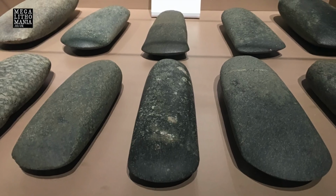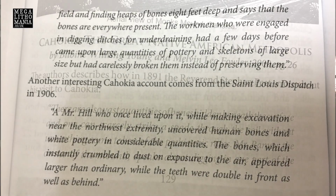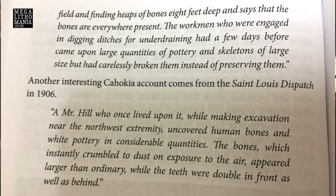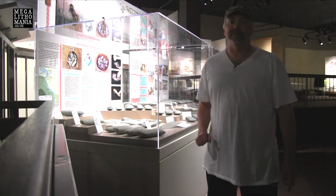because we know that there's 2 accounts of giant bones being found here at Cahokia. So perhaps this was the axe head made for the giant chief, and the bones were found on Monk's Mound, the main mound where the chief lived. So I guarantee there's a connection between this and the giant bones that were discovered.